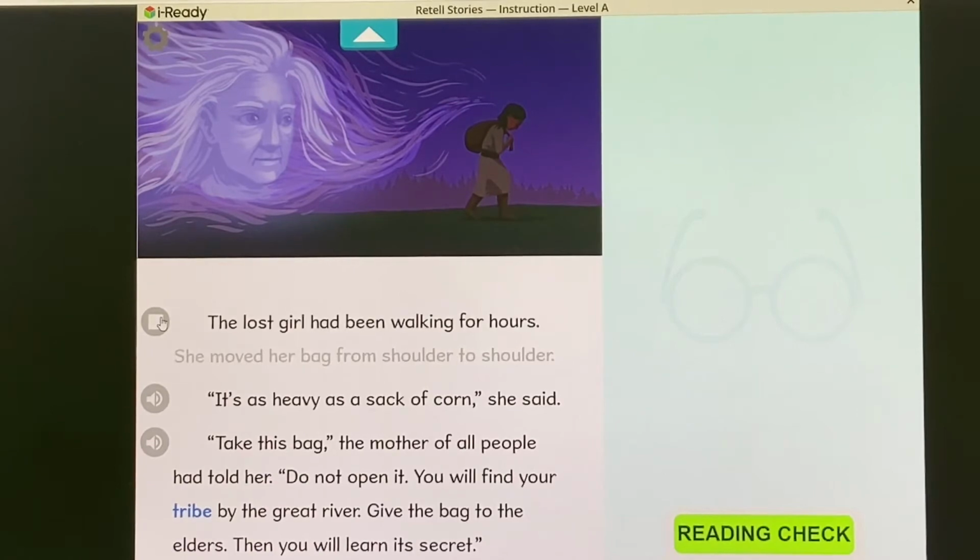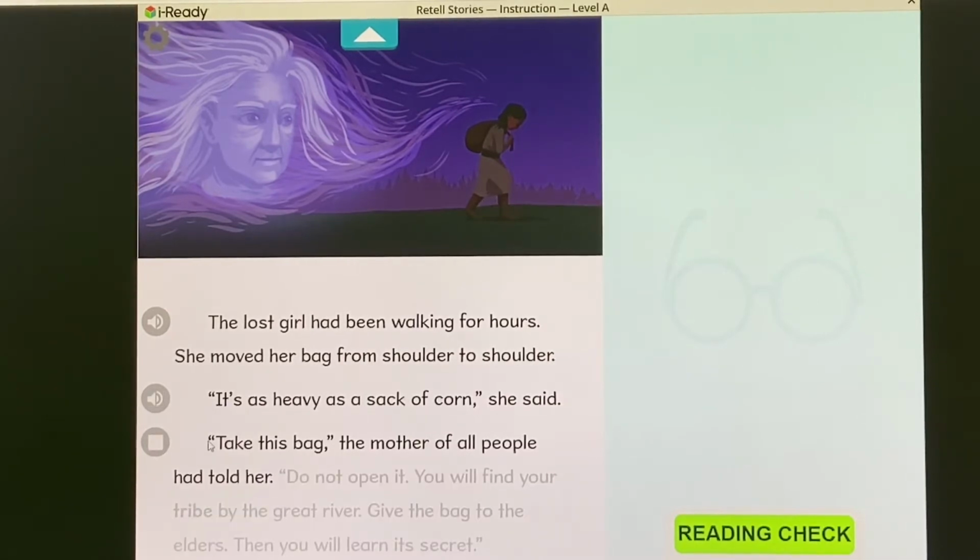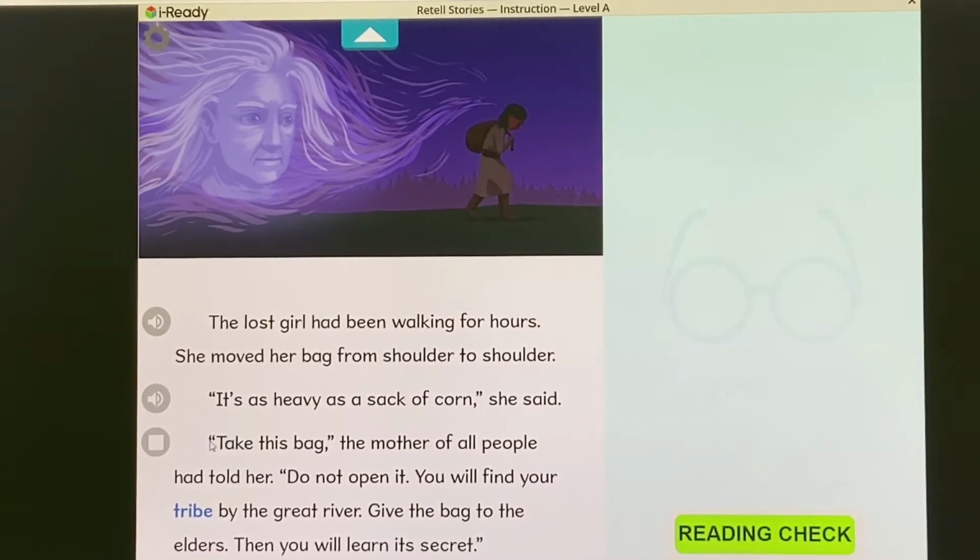The lost girl had been walking for hours. She moved her bag from shoulder to shoulder. "It's as heavy as a sack of corn," she said. "Take this bag," the mother of all people had told her. "Do not open it. You will find your tribe by the great river. Give the bag to the elders. Then you will learn its secret."